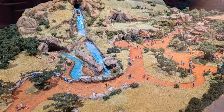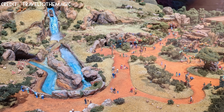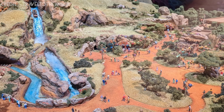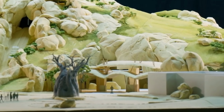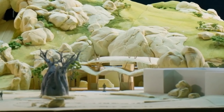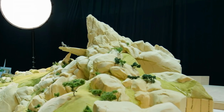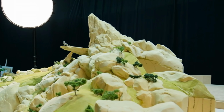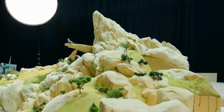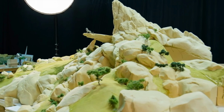Looking at the old models that were more conceptual, this would be an entrance through the rocks. Now it's more detailed and shows 3 different entrances, easily explained as the standby queue line, the single rider queue line, and the premier access queue line. As you can notice, this model wasn't complete at the time the images were taken, and so you can actually see into what appears to be part of the show building.